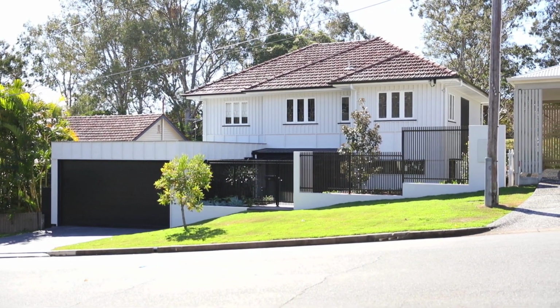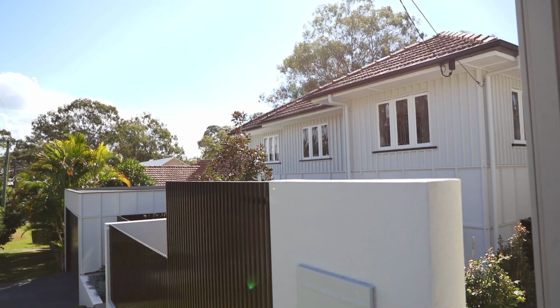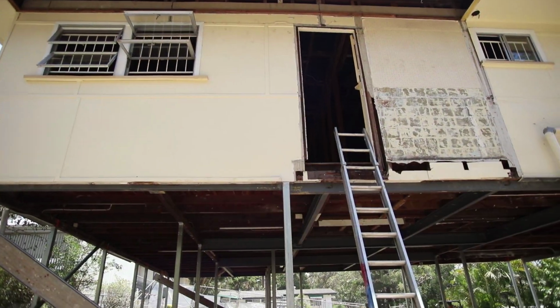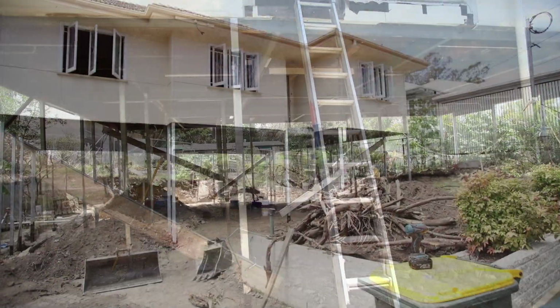Watfer Constructions meets Coorparoo class in this extensive renovation of a home originally built in 1945. This is the home before renovation commenced. Brazen posts to allow the creation of an entirely new lower level. Watfer recognised the strengths of the original design.